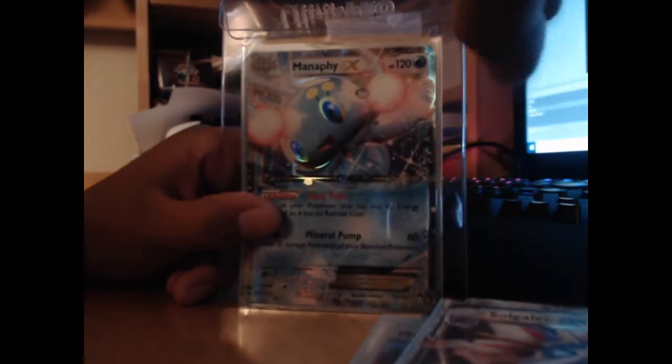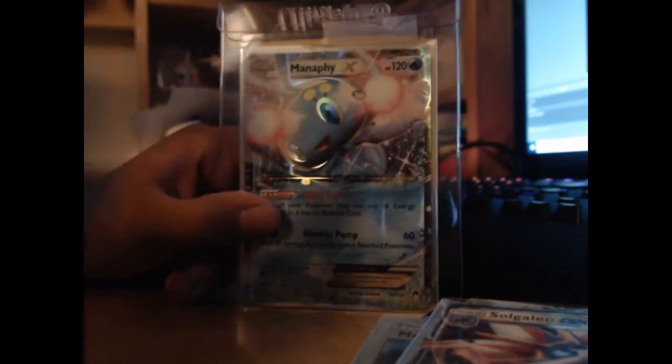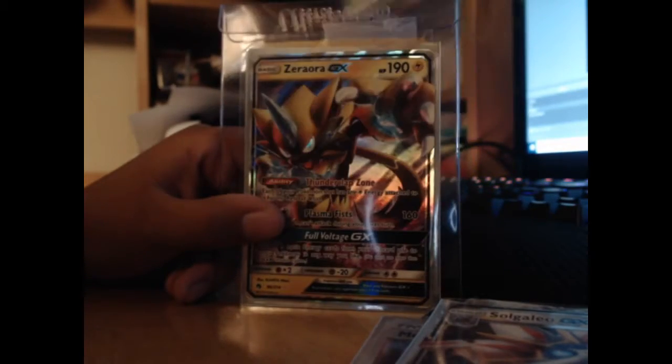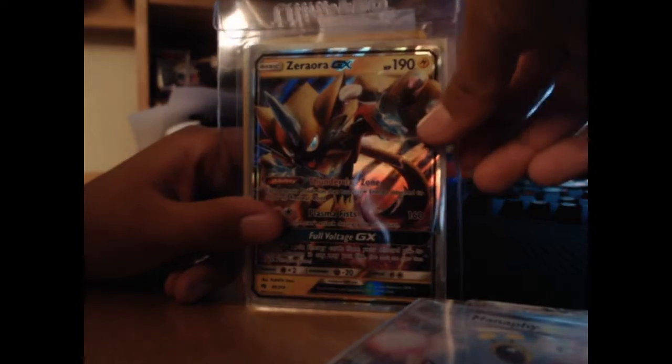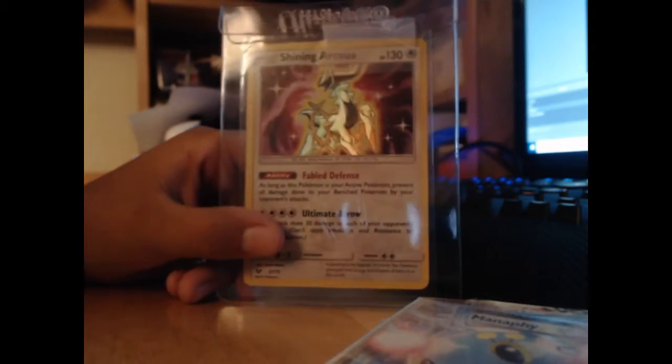A Manaphy EX. We pulled this out of dollar packs. Another one we pulled out of dollar packs. This is worth, I'm pretty sure, like $17 or something. I'm going to put that aside because apparently a Gem Mint 10 version of that costs $40.